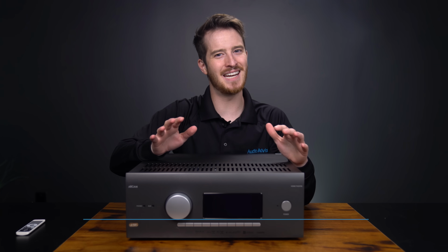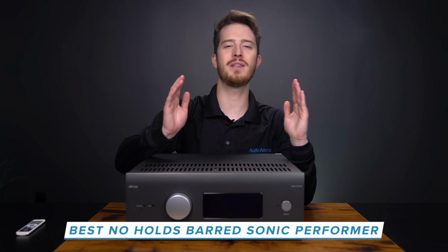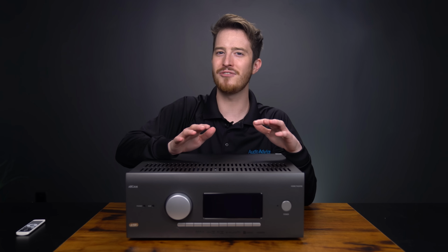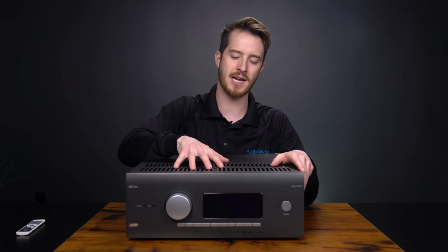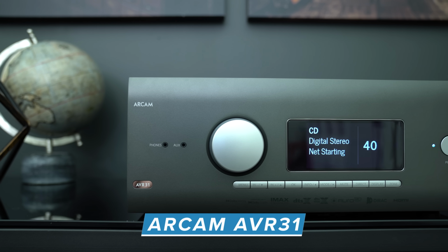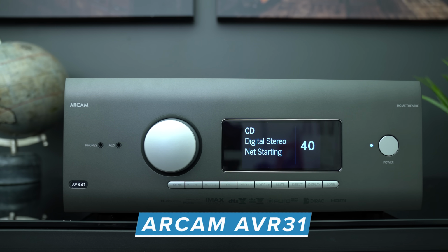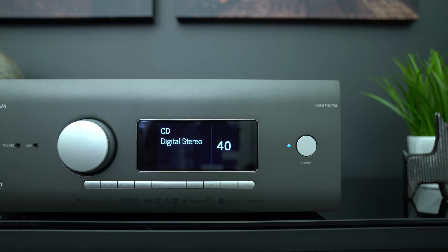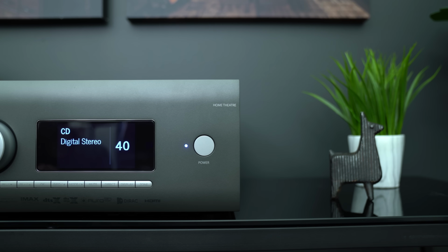Last but certainly not least is our number one pick for the best home theater receiver if you want the best no-holds-barred sonic performer. When you are ready for the best all-in-one receiver we have ever heard, step up to the Arcam AVR31. While it only has 7 power channels built in, it is, from a pure audio standpoint, the best sounding receiver we have heard to date, and it has some outstanding tech that helps you get the best sound for those of you with more than one sub.